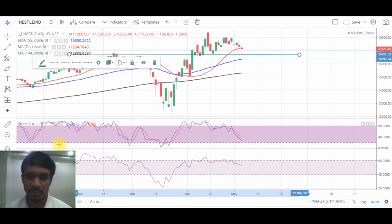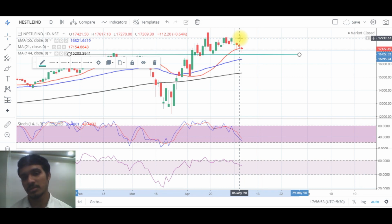So your target can be somewhere here. Your target can be here because you see a rejection of higher prices over there. So your target can be 17,800 or something like that, and your stop loss definitely should be below the line of 17,000, your 16,800, 16,700. If the price breaches 16,700, you should be very cautious, and you should place your stop loss somewhere there. 180 or below 16,700 would be a good idea.